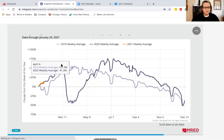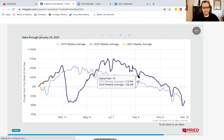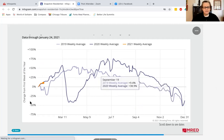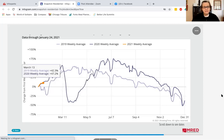And of course, this is 2020. This is when we locked down. There were no showings, and we really came roaring back. But you can see here about mid-July, the showings are up from 2019, but we're following the same trend lines. This is probably Labor Day. This is probably Thanksgiving, or I guess that was the election. This was Thanksgiving weekend. And with Christmas and New Year's, we're pretty much following the same trend lines. And this is the beginning of 2021, and showings are on the increase. So after the lockdown, I think we've pretty much gotten back on track.